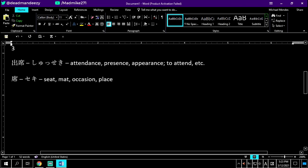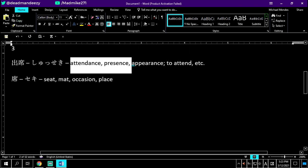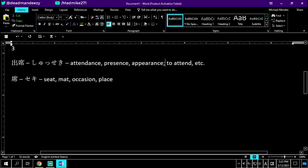So when you're leaving a seat, maybe you should think about it as you're going out to get a seat somewhere. It's attendance or presence, so you're going out to get a seat. Shuseki. Shutsu is the reading here that leads into shuseki being the definition of the whole word.